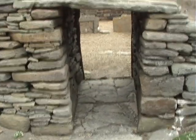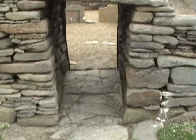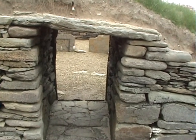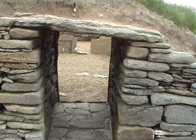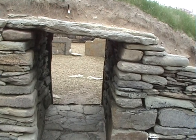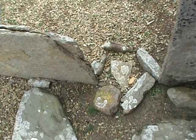This entrance is also slightly higher than that of the smaller building, which is also an improvement. It's more comfortable, and the walls are thicker, and that's also a very, very important sign that it's built later, because you see in all the cairns that the small walls are the old ones and the bigger walls are the new ones.